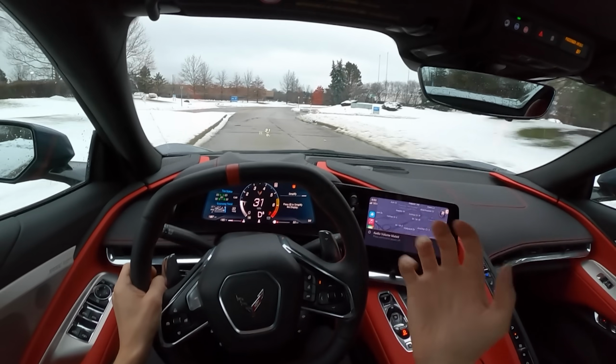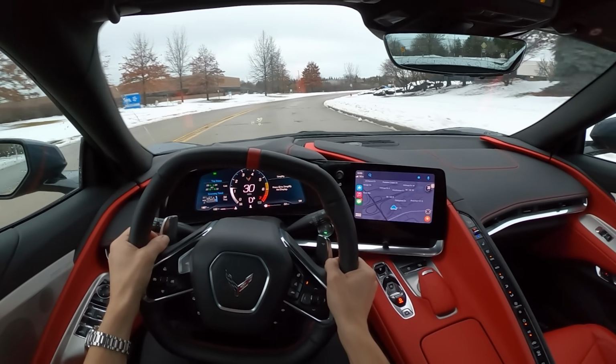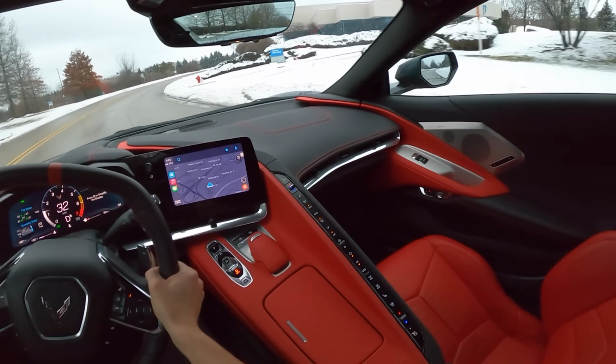Sound systems this nice in sports cars, and sometimes Bose can be a little bit of a hit or miss, and in this case I'm really impressed with the sound quality. It's very, very nice.